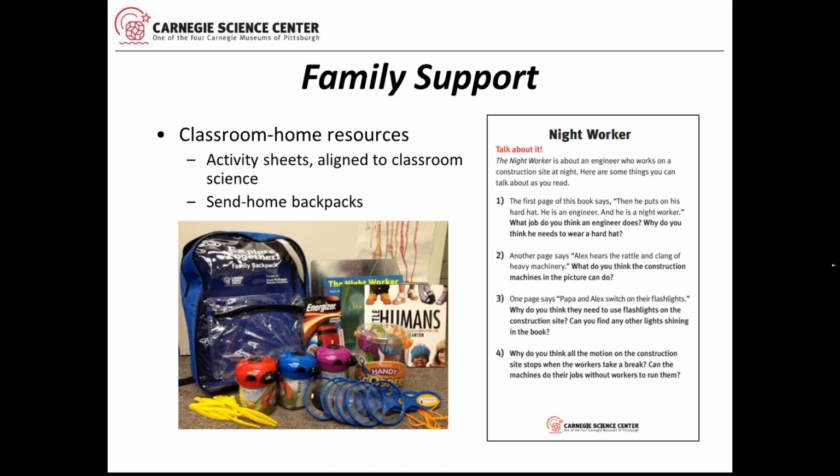We did think that it was important for families to be able to have these backpacks for at least a week so that they can get a chance to read all of the books and try all of the activities. We do like to send home surveys in the backpack because it gives a really nice opportunity for families to provide some feedback. And you can also provide a blank piece of paper so that children and their families can draw what their favorite activity was, and then the family member can dictate at the bottom what the child says about it. That's a great opportunity for extending what goes on at home back to the classroom.